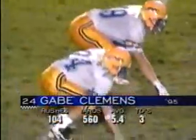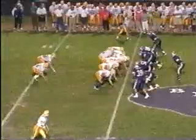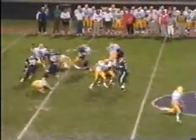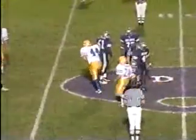Good look at Clemens there in his numbers, and he's lined up next to Lawhorn. Carmel averages 228 yards per game rushing, and now they're going to put it in the air. Walters under pressure, guns the pass in, and it's caught by Aaron Pining. Aaron Pining with the reception, his 14th of the season.